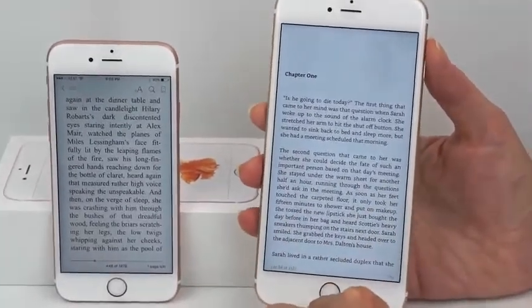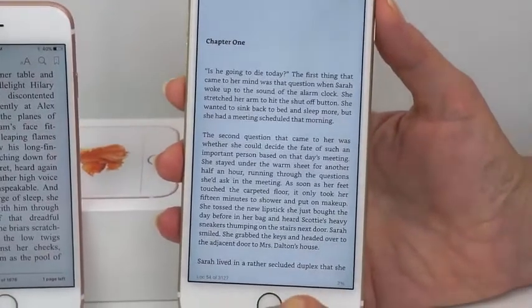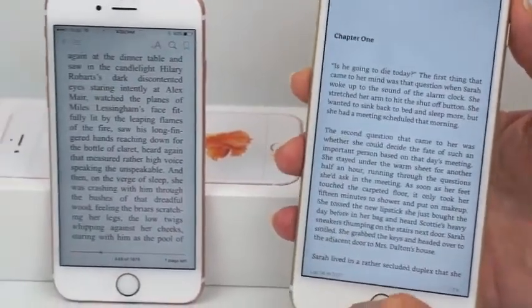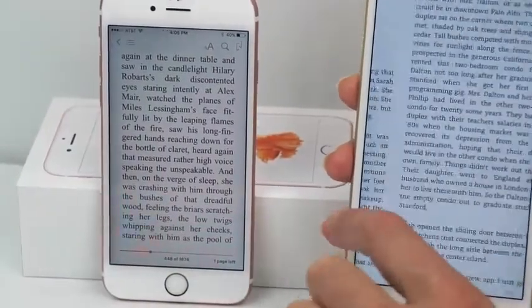And you see the difference in the text right there, how much you're going to get to read on the page. Now, you can make this bigger if you want to, but I would say if you're reading books, boy, the bigger screen is the way to go.